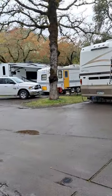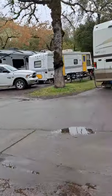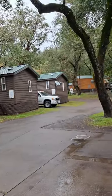I can't say enough good stuff about this park. They've been really, really awesome with Zachary. I actually posted about it on their Facebook page. So let's look down. There's us, look at us, our little itty bitty thing, and then these big two monsters. They're beautiful.